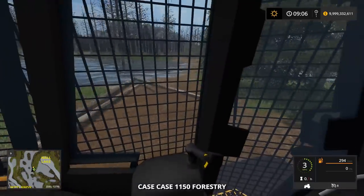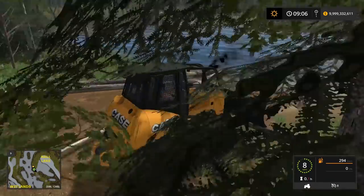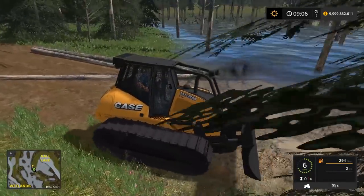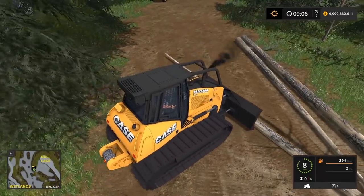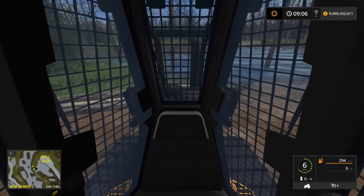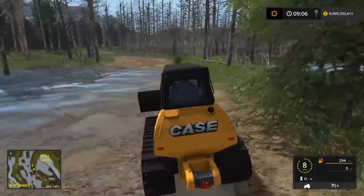Okay, I got to back up a little bit and then just go around this tree without hitting this log. And I want to see, you know what? I could just test it on these logs we have already, but I don't really want to. I want to winch like four. Okay, we'll try to get three. Three's the goal. There we go. This dozer, dude. We need to get like three of these and just start winching logs out for forestry. And then these should sell for a lot more.